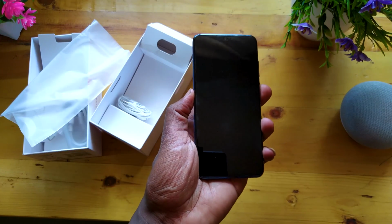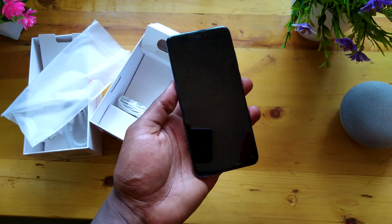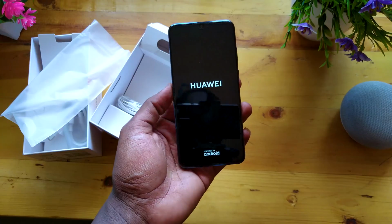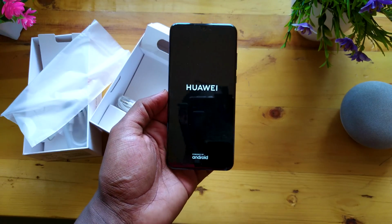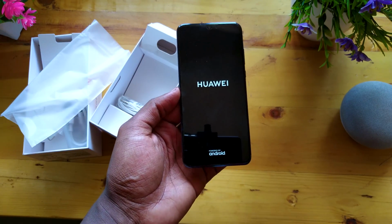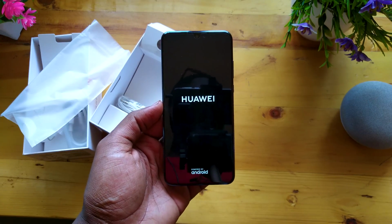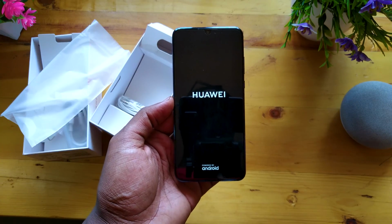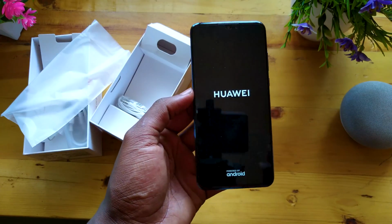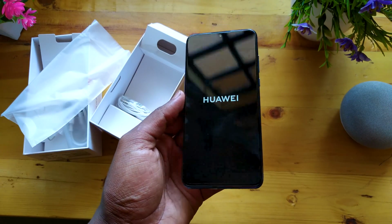So I'm just reading the specs of the P30 Lite as it turns on. I hope it has enough charge. It comes running Android 9 Pie with EMUI 9.0. The processor is the HiSilicon Kirin 710, which is a 12 nanometer processor. It has dual SIM, an IPS LCD display, 6.15 inches, full HD, with a pixel density of 415 ppi.